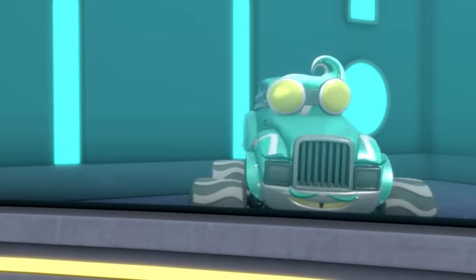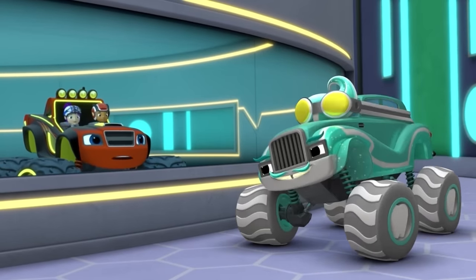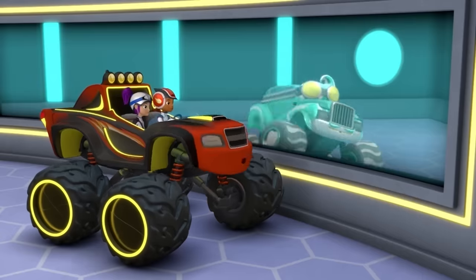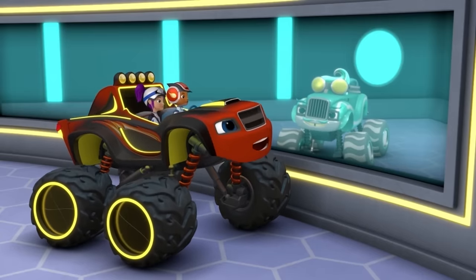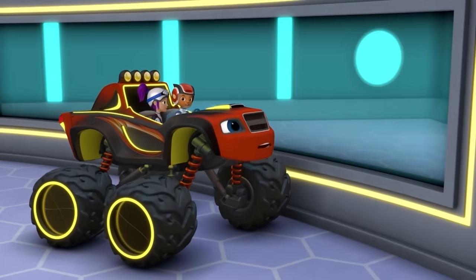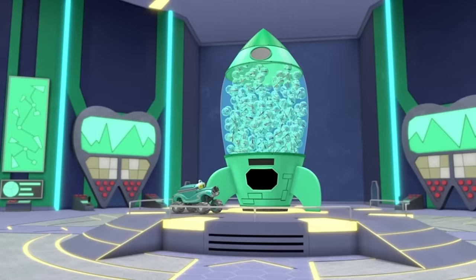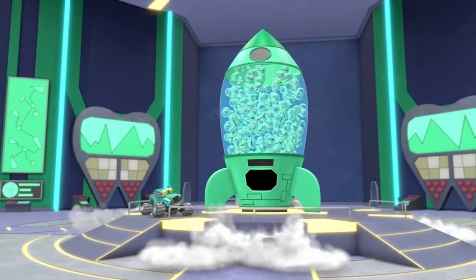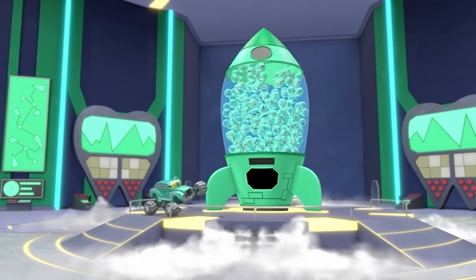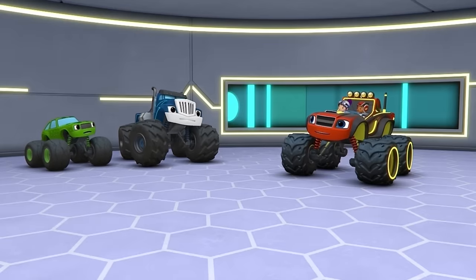The Toothbrush Taker! Well, well, Special Mission Blaze. I should have known you'd try to stop me. You won't get away with this, Toothbrush Taker. Oh, but I already have. Rocket ship preparing for blastoff. Tooth City 2, it's finally working! Oh no! We'll never get our toothbrushes back in time!